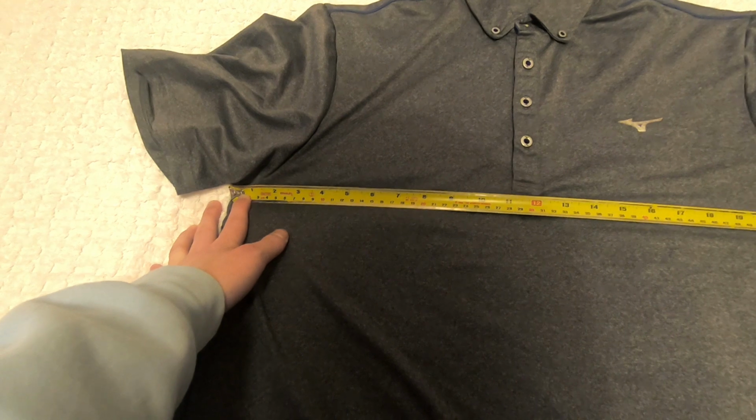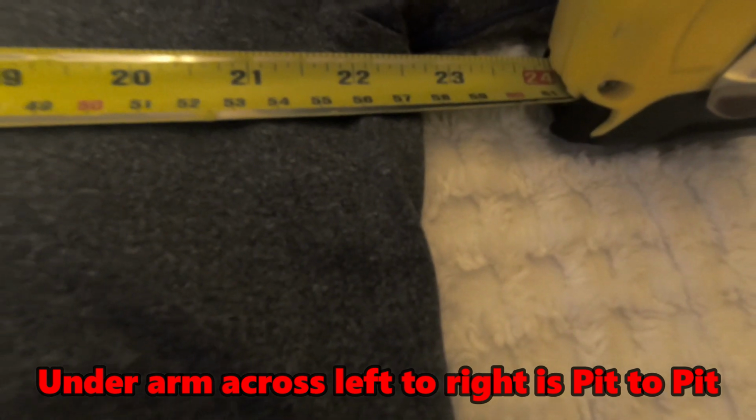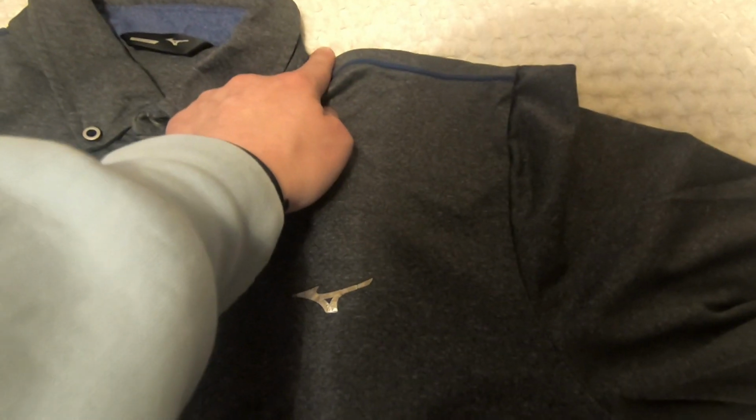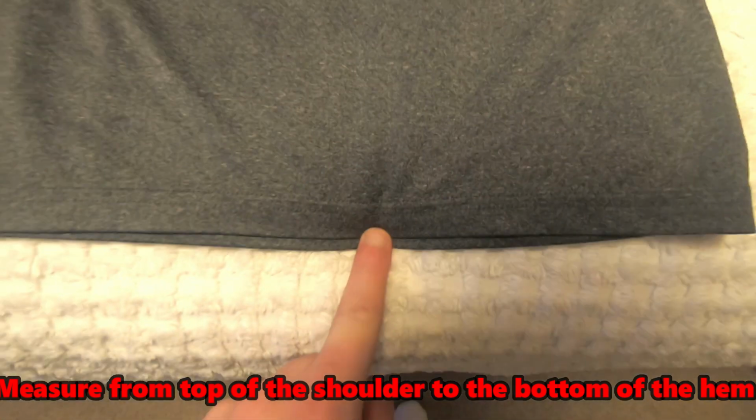T-shirts are pretty much the same as shirts, whether long sleeve or short sleeve, in the measurement department. So you've got the underarm to the other underarm, which is pit to pit. This is 22.5. And then you've got the shoulder to hem. So you measure from the top of the shoulder all the way down to the bottom of the hem, and you get your measurement. I always try and do inches and centimetres, just in case people prefer one or the other.